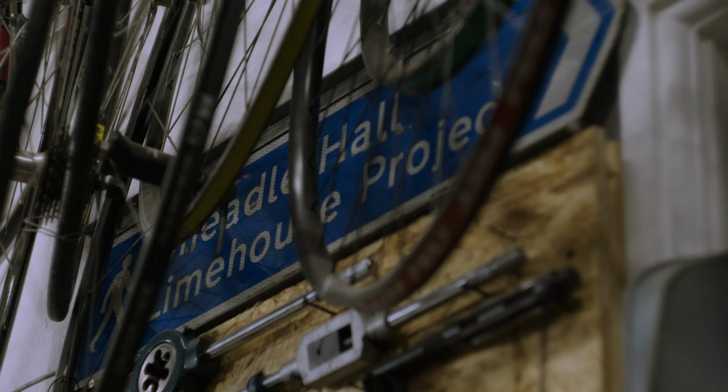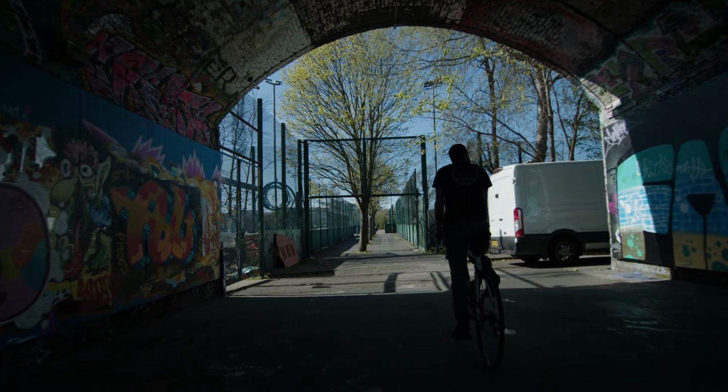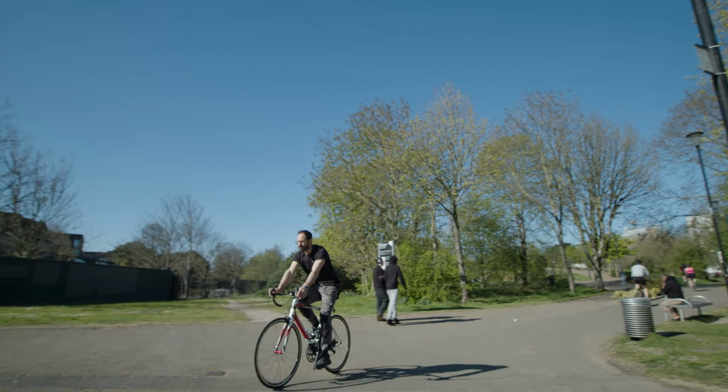We are in Limehouse, East London, and it is a developing area, so lots of new people moving into the area, lots of new cyclists, lots of new friends to make, and people to educate into cycling.